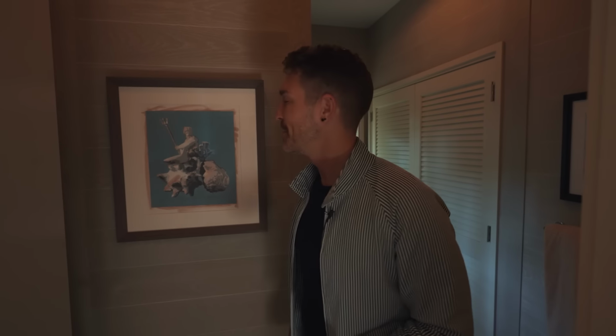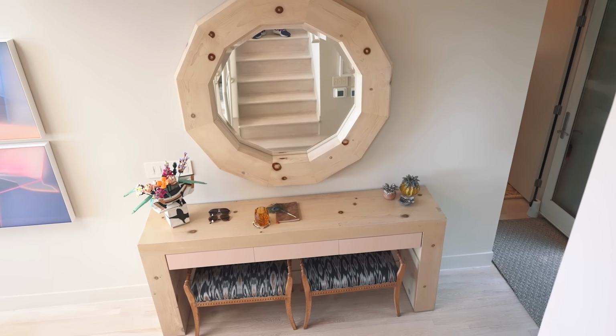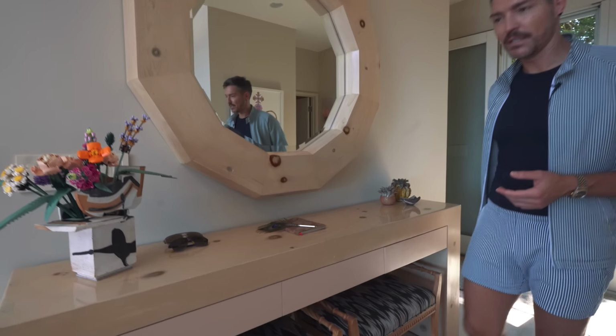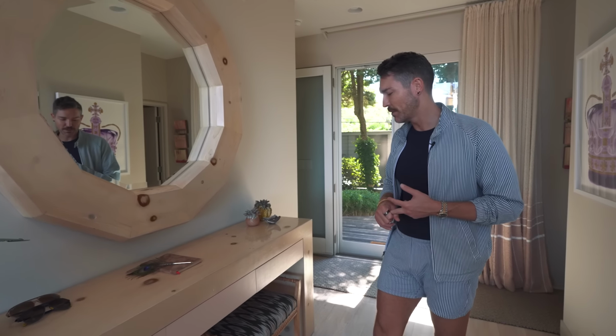So here in the entry, there's this console with matching mirror that also are vintage Lord and Marsh. So they came with the house along with the coffee table and the dining table. But I just added drawers across the bottom because I needed a place for my sunglasses and my chewing gum and all the stuff that you need to go out.